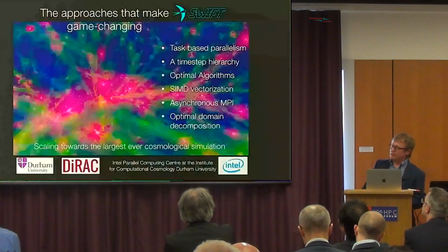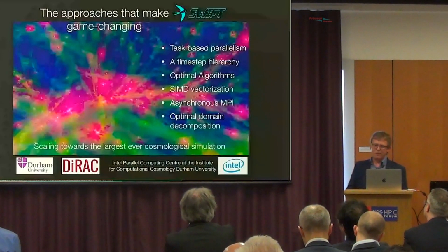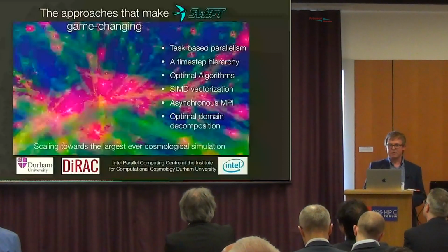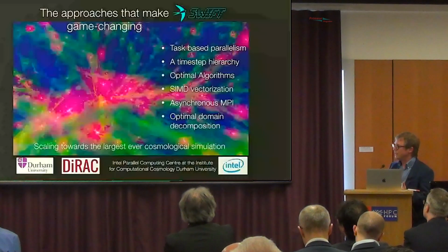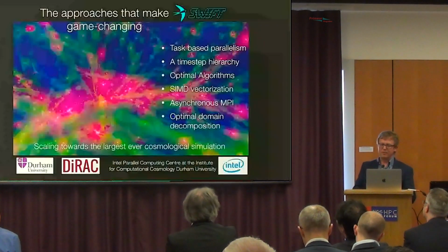The key one is task-based parallelism, so it's breaking the problem up into smaller pieces so that most of the cores are working most of the time. Whereas in the older versions and in codes like Gadget that are very widely used, a lot of the nodes are waiting for other calculations to happen.